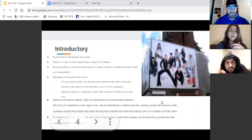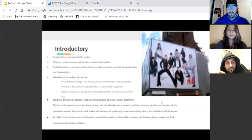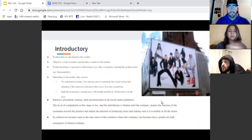Oh, there we go. And the product, in this phase, the products are introduced in the market. The objective here is to create awareness and develop the market for the product. And here the product branding is very important, because here's where you want to create a differentiation from other competitors and help the product stand out. For example, in H&M, they talk about sustainability, and that's something that they want to create awareness of, that they're creating their products using this concept. So that would be perfect to include.